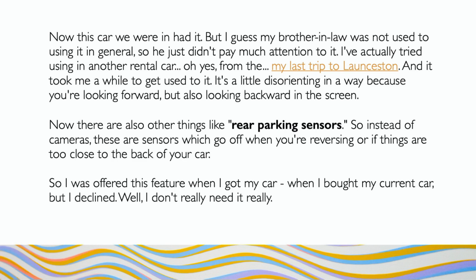I've actually tried using it in another rental car from my last trip to Launceston. And it took me a while to get used to it. It's a little disorienting in a way because you're looking forward, but also looking backward in the screen.